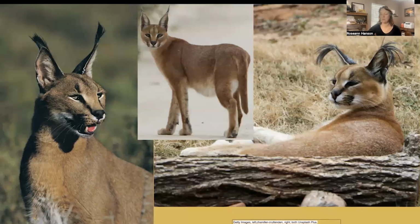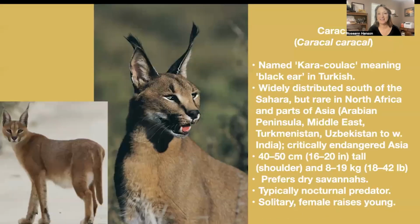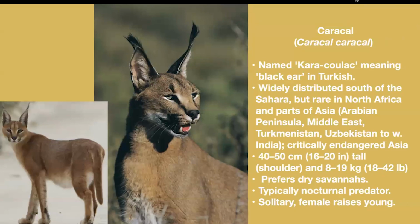Still in the savannas. Oh my goodness, look at this. One of my favorite cats in Africa. This is the caracal, and just a beautiful, beautiful cat. It's a mid-sized cat. Actually, let me spool that back in. It's not very tall. Not very big. It's only about 20 inches tall and only about 18 to 40 pounds.